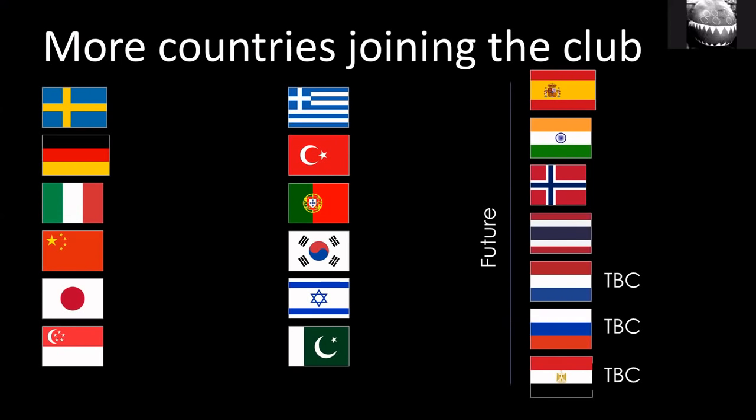The last flag I put there is Egypt. It's interesting. They recently purchased some non-AIP submarines from Germany. I think it's a safe bet that they're going to be looking for AIP submarines in the near future. And there are other countries we could mention as well. Indonesia, Philippines are looking for submarines and have some AIP choices out there. So there will be more and more countries with AIP.